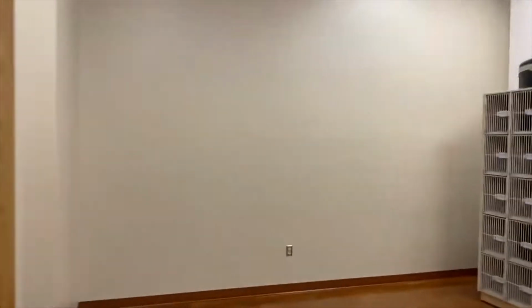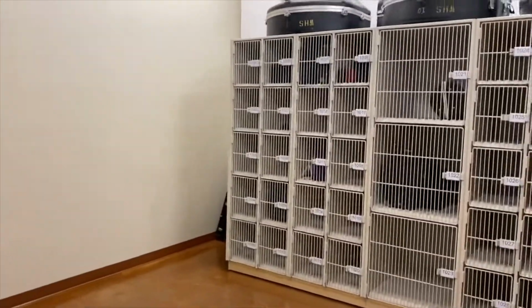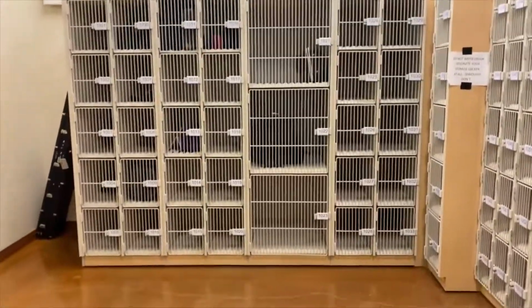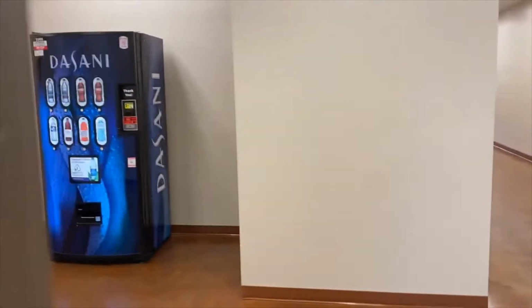Our next room is storage room number 1. As you walk in, this is our smallest storage room for instruments. You can see we have the Wenger cabinets as we did in the color guard storage room, along with our sound panels that we repurposed from the band room.